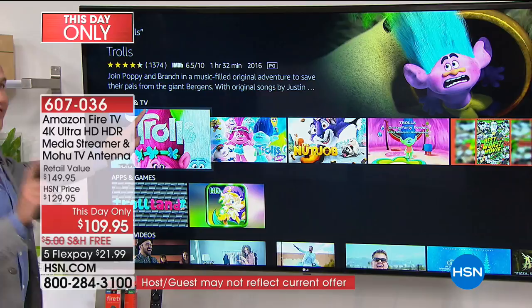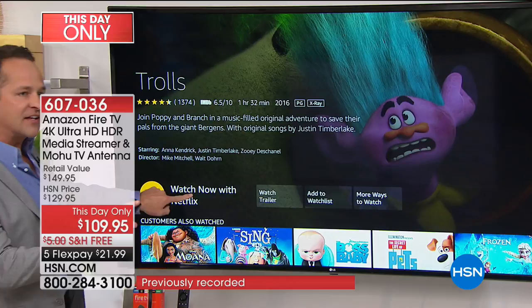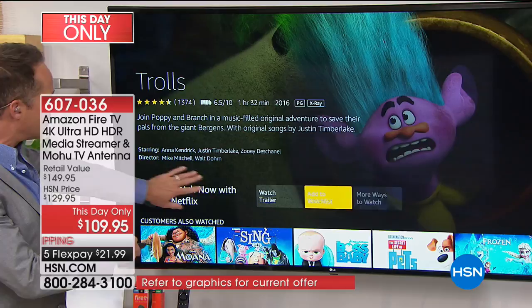Here's Trolls. Now, this is what's interesting. I have Netflix. Probably many of you have Netflix. If you wanna watch Trolls, it's free on Netflix. And it tells you right here, watch with Netflix. Notice, it doesn't try to sell it to you from Amazon. So if you don't have Netflix, it would bring up ways to watch, and you could rent this for $2.99 from Amazon.